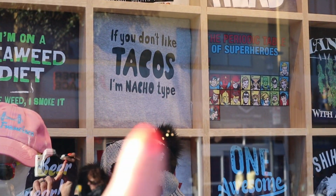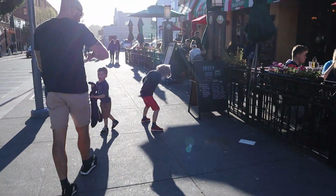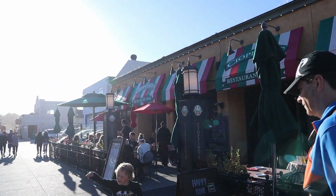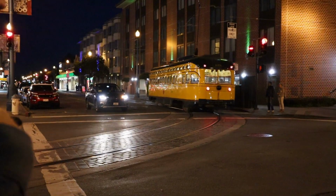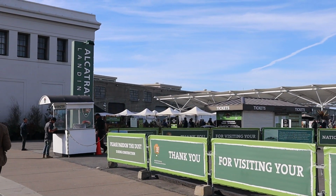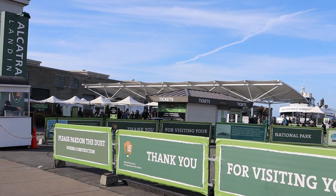So while you're in Fishermans Wharf, this is my next free thing to do. This is just something that you can spend the afternoon. It's a really child-friendly place to be in San Francisco. There's heaps of restaurants. There's great things to look at. There's lots of stores if you want to spend money, things like ice cream shops and donuts.